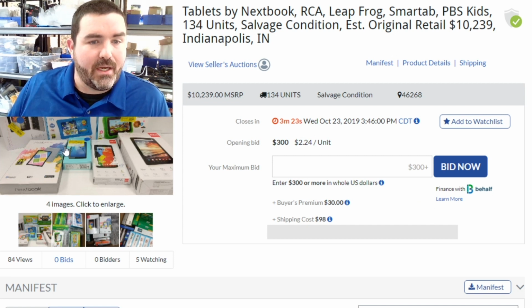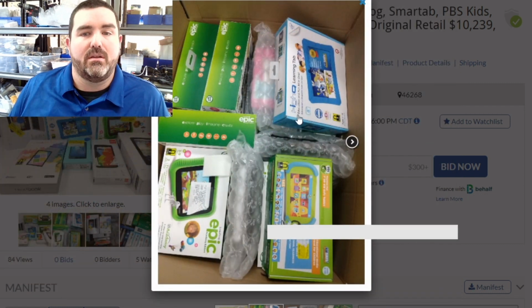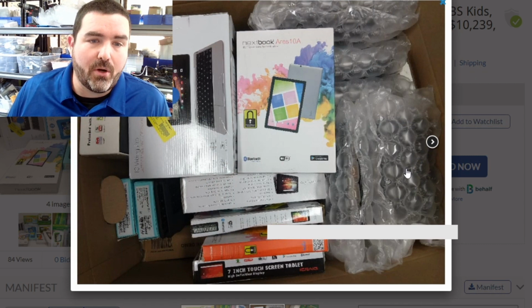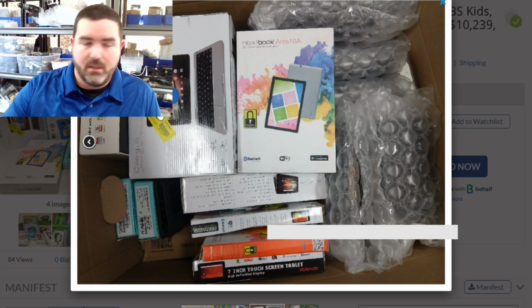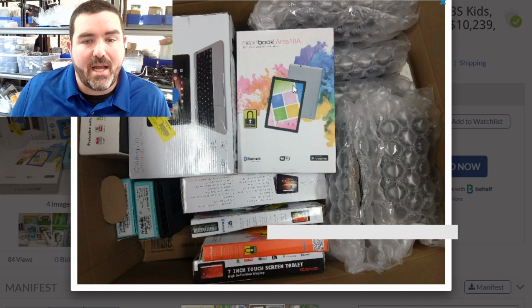But this is just looking at some pictures here. These are kind of some learning tablets, some RCA tablets, some Nextbook. These aren't high-end tablets, but they are tablets that in good used condition or in good in-box condition will bring $30 to $40 per tablet. Even this 10-inch Viking Pro that's right here, it would bring probably about $50 with the keyboard if there's no issues with it. Same thing with this Nextbook Ares 10A. That's about $40 with no issues.